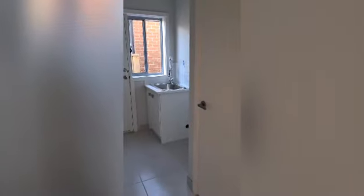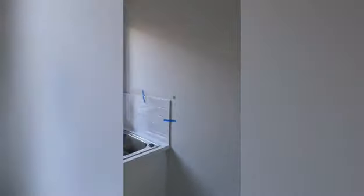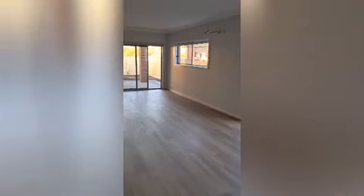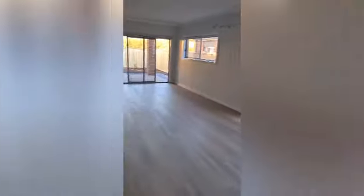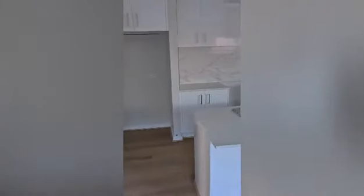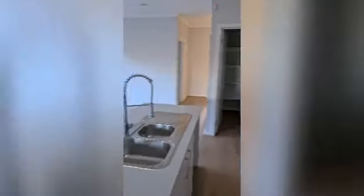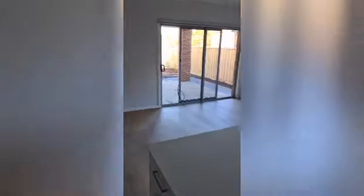with a cupboard which is half broom, half linen. There is another linen cupboard though. And then we come through, this is the kitchen meals living space. So you've got your meals area here. Nice big kitchen. Appliances haven't gone in just yet. And walk-in pantry. And then you've got space for living area here.